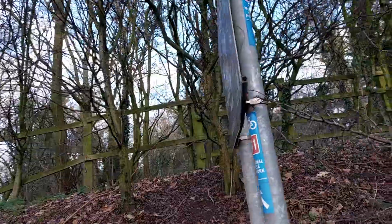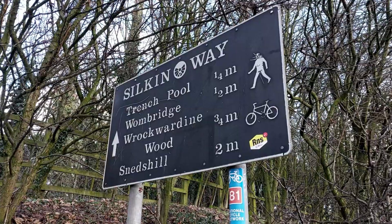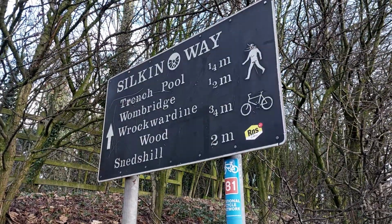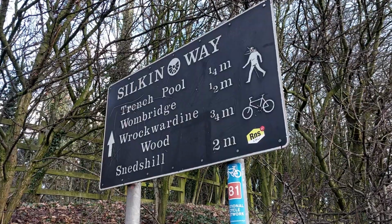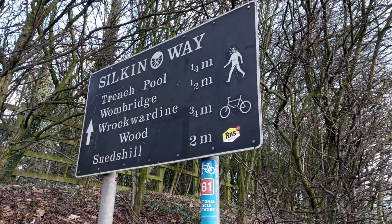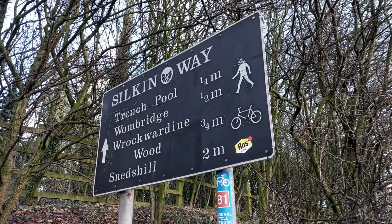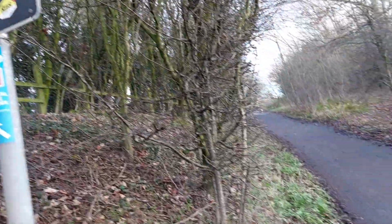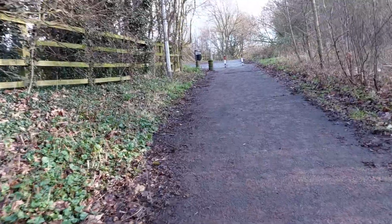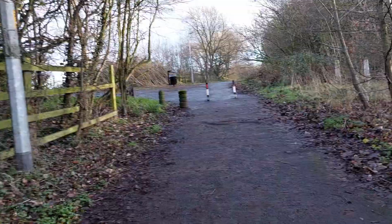And this signpost, Silkin Way, pointing you to Trench Pool, quarter of a mile, One Bridge, half a mile, Rockledine Wood and Sned's Hill. So yeah, Trench Pool, One Bridge, Rockledine Wood and Sned's Hill you can all get to from where I'm standing at the moment, going along this way. So yeah, let's carry on this way to get to where we want to be.